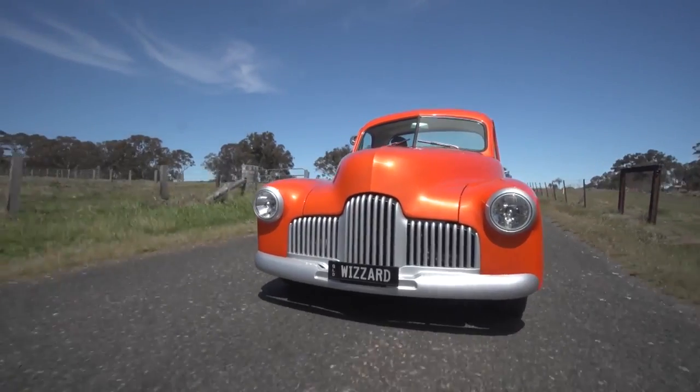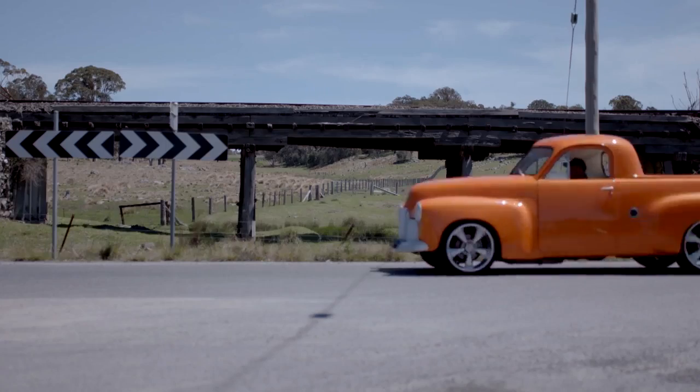It's a bit of a cross between hobby and lifestyle, the car. It's definitely worth all the late nights and any drama that goes wrong with the car. It's just fun to look back on. A car like this builds memories.